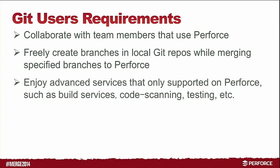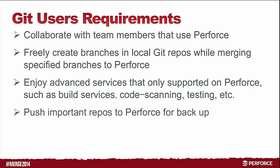And third is the advanced services that we only support on Perforce. Since Perforce is our standard supported version control system, all of our services like code scanning, code review, build services, testing, etc. are based on Perforce. So Git users want to enjoy these advanced services while they still can use Git to develop. And the last one is sometimes they just need to push important repos to Perforce for backup reasons.